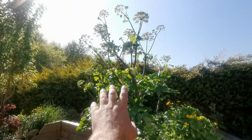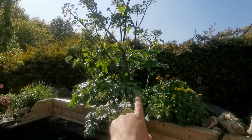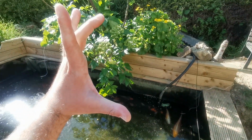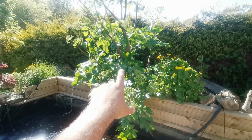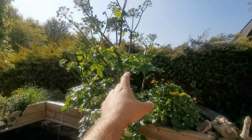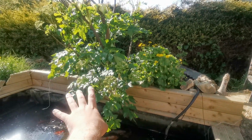Would you look at this? Isn't this just amazing? This is the one plant. This was literally that height when I got it last year in a local garden centre. It's a type of water celery. It's a botanical used in gin making. And the rest of our plants have gone crazy as well.